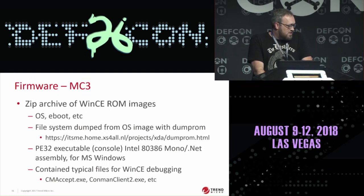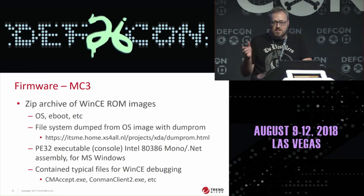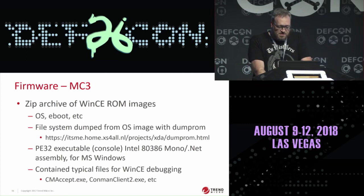Okay, and just a quick note about the firmware images on them. The MC3's firmware was basically a zip archive of WinCE ROM images. Should be able to emulate it, but I haven't gotten that working yet. I used the dumprom tool to dump the file system out of the OS image so that I could look at it. There's the file types of the binaries in there. Also interesting to note that in the firmware they actually still have the Windows CE debugging tools. They let you connect Visual Studio to a Windows CE device to debug it. It's just interesting to see those still in there.